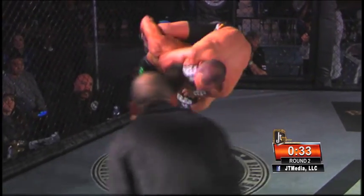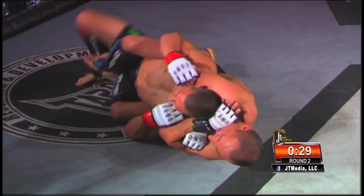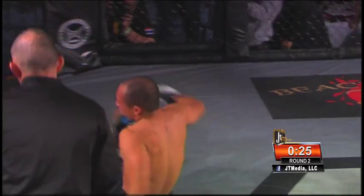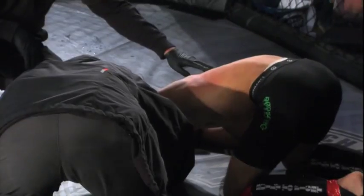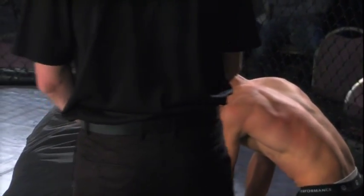That's so deep. Oh, he's asleep, and it looks like that's going to be it. Wow, Yadir did all he could to fight out of that. He almost got him to the front. The choke was just too deep. I mean, you can't give up your back like that when you go to stand up off the cage. You know, you're going to leave your neck wide open, and that's what happened.